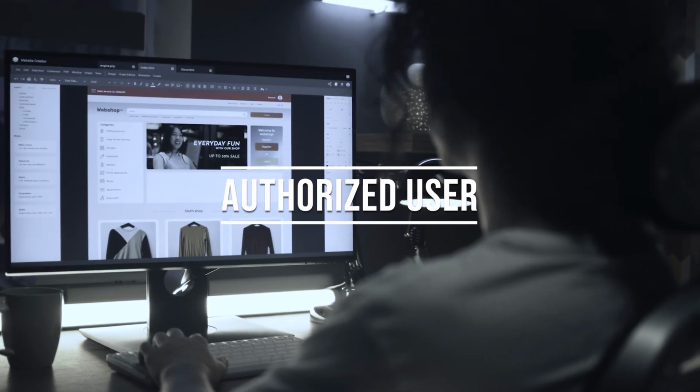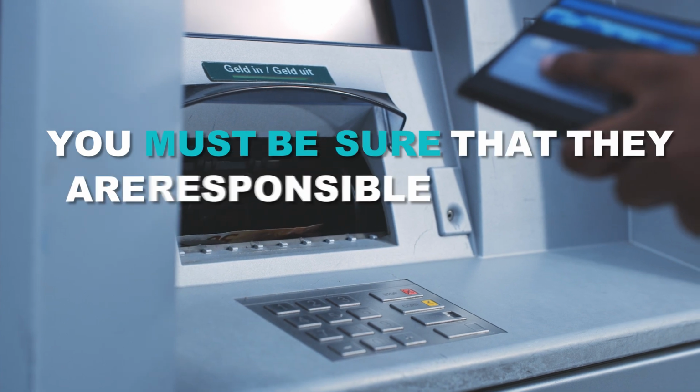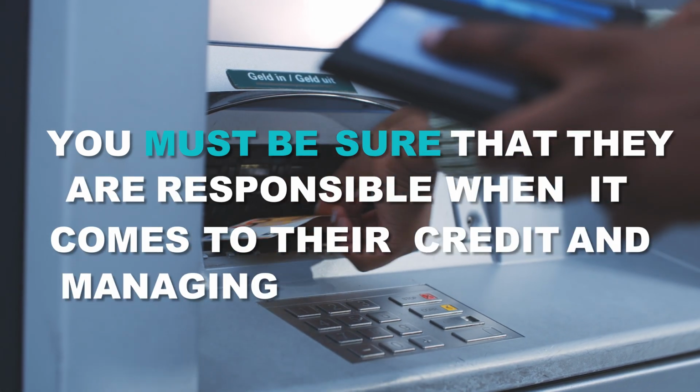The last way you can build credit is through being an authorized user on someone else's credit card. An authorized user is someone who's added to the primary credit card owner's account, who's allowed to use their credit card. This means that the authorized user gets an issued card in their name, but that card's still linked to the primary card owner's account. While the primary card holder is the one that's responsible for paying the bill, it's important to understand that if there are any late or missed payments, they will affect the credit of both the primary user and the authorized user. So if you choose to be an authorized user on someone else's credit card, you must be sure that they're responsible when it comes to their credit and managing their payments.